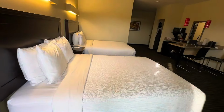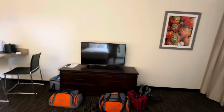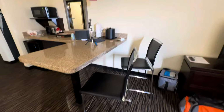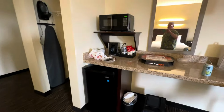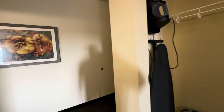Now I'll show you the room inside. So it's two queen size beds. It's a fairly big room, actually. Television set, a little dinky on the television, but that's okay. We didn't come here to watch TV. Little sitting area. And then they have this counter space here, with bar stools. There is a little fridge, and there is a microwave and a coffee maker. Very nice. Has an ironing board and an iron. Not that I need that, but whatever.